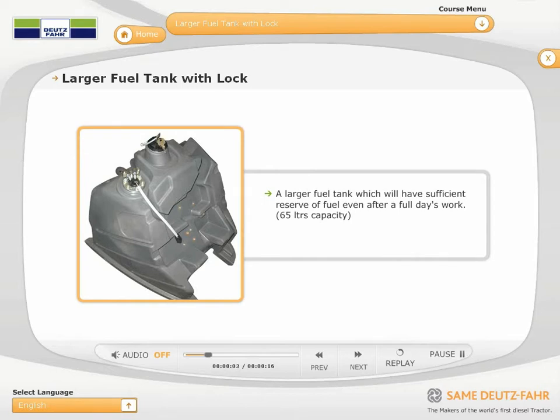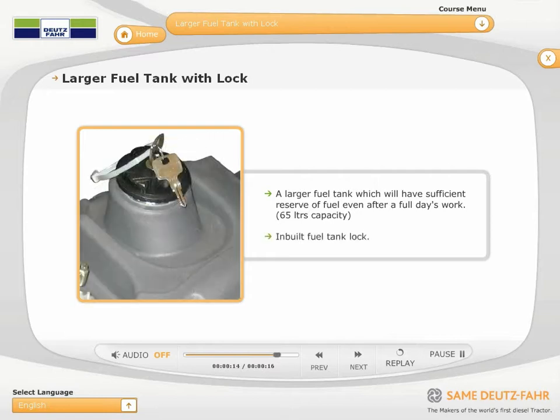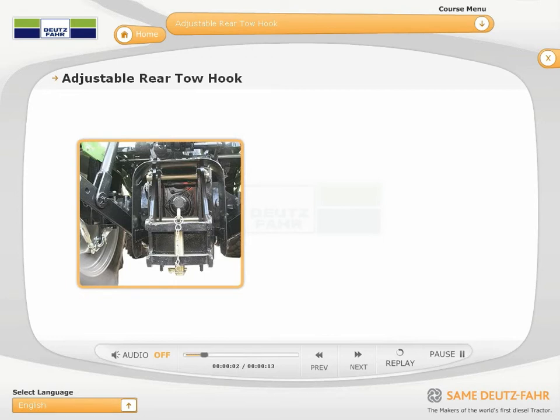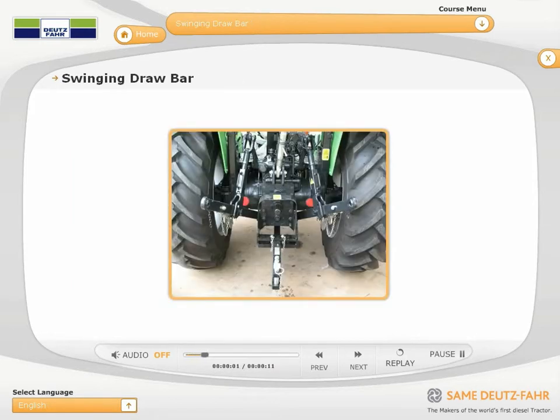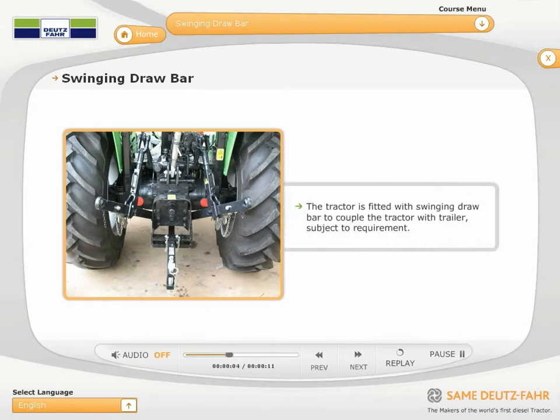Larger fuel tank with lock. A larger fuel tank which will have sufficient reserve of fuel even after a full day's work. 65 liters capacity. Inbuilt fuel tank lock. Adjustable rear tow hook. The tractor is fitted with an adjustable height rear tow hook to couple the tractor at different heights, subject to the requirement. Swinging drawbar. The tractor is fitted with a swinging drawbar to couple the tractor with a trailer, subject to requirement.